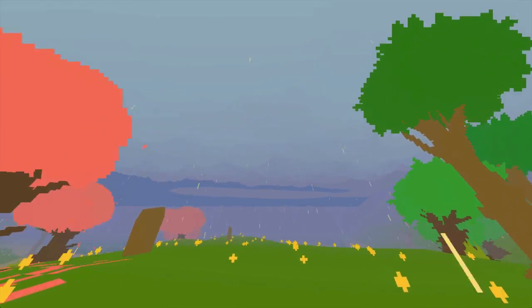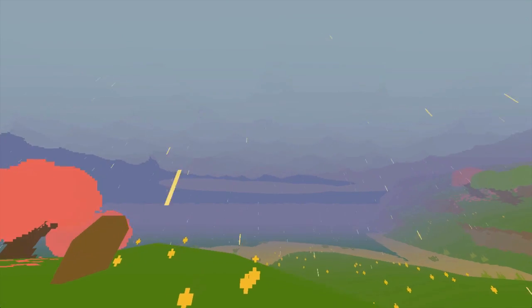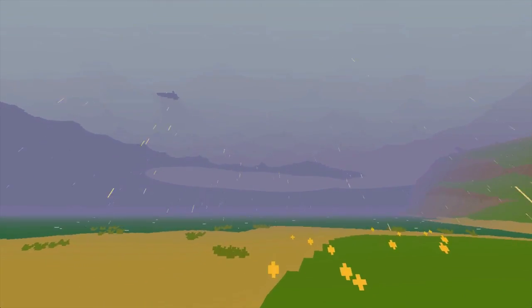And you can't get past the fact that even if this game does manage to do absolutely nothing with its core concept, it's still a beautiful game. I mean, I don't think anyone's going to really argue with the fact that this can be a visually striking game.